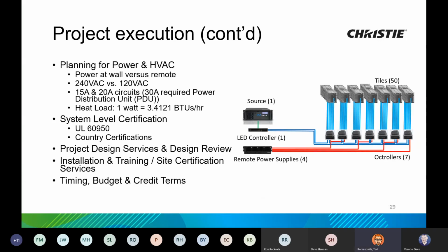And I mentioned power and heat. So here we go. Again, removing the power supplies, they are a huge heat generating source. They also make noise. Many of them have active fans. So locating those remotely is a really, really good idea. It again takes the heat and the noise, the complexity away from the wall. And Christie uses telecom grade remote power supplies to do that.